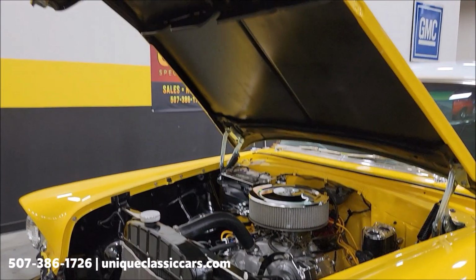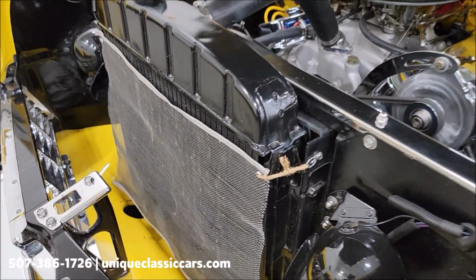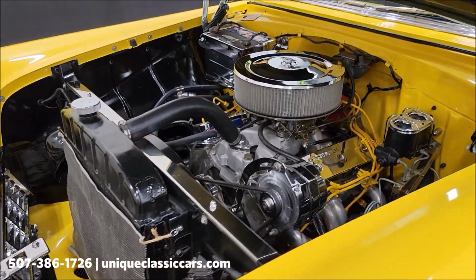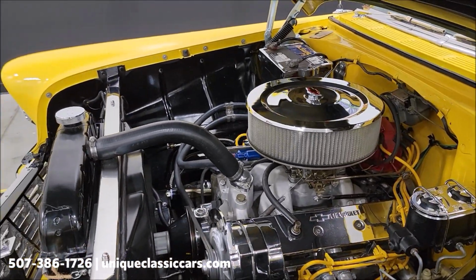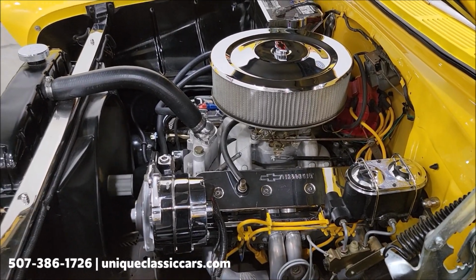Nice tidy engine bay on this one. Take a look at that. Of course, screen up in front of the radiator. Make it easier to clean up after bugs. Get some of those on in the summertime. Got some nice chrome and bright work underneath this hood in the engine bay also.